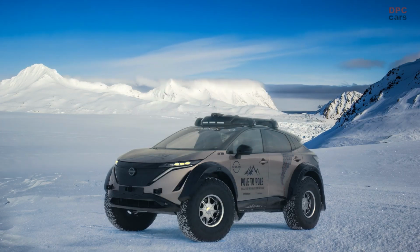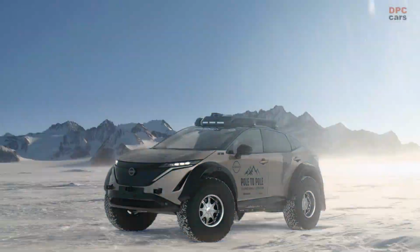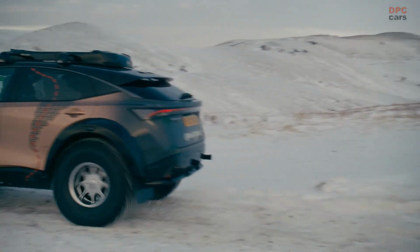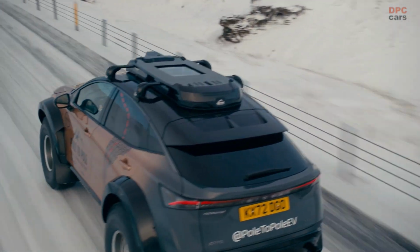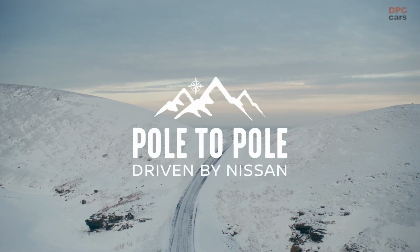The Pole-to-Pole Expedition team and Nissan recently introduced a rugged version of the Ariya electric SUV that will embark on a 27,000 kilometers journey from the North Pole to the South Pole. This epic adventure is set to start in March and will challenge the Ariya with extreme terrains and environments including ice fields, deep snow, steep mountain climbs, and inhospitable desert dunes.